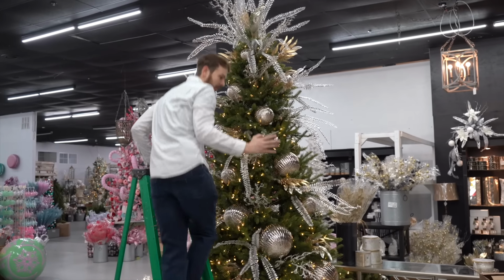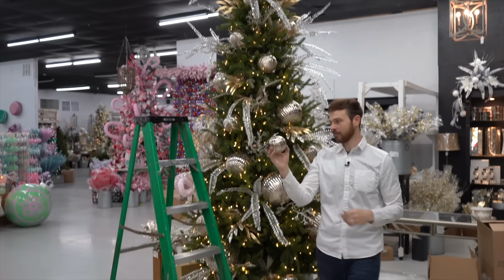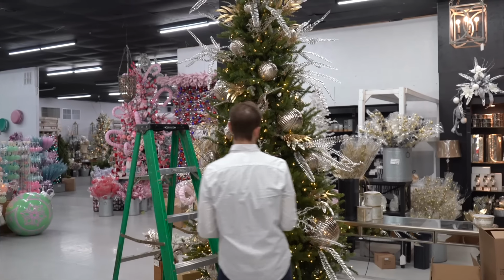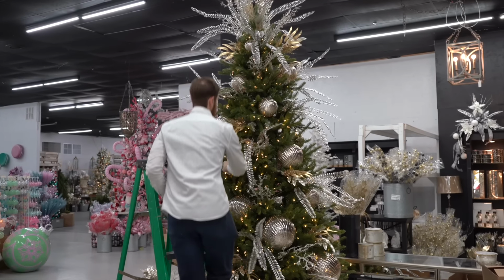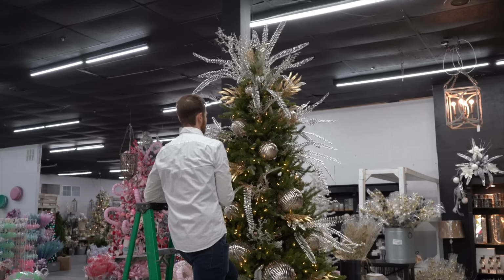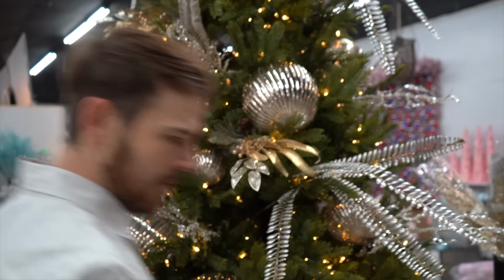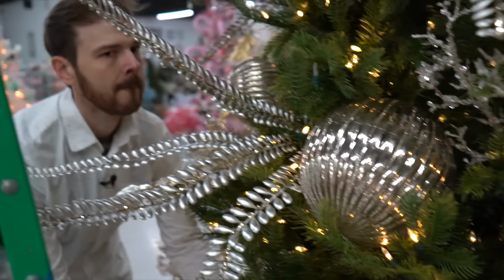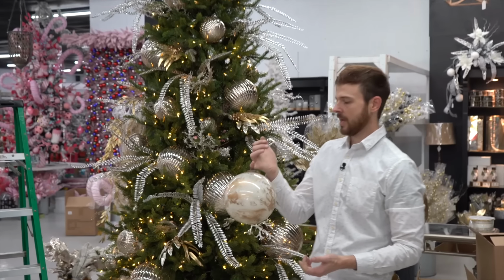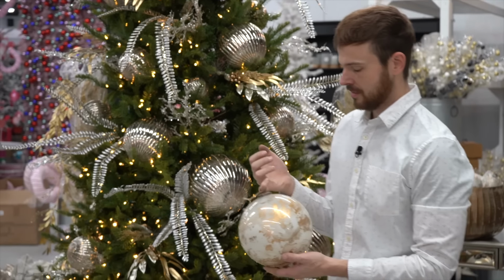So I have added four different sizes, including 100 millimeter or 4-inch, to the tree. So this is 10-inch, 8-inch, 5.5, and 4-inch. Or yeah, I think that's right. So now we're going to be adding, I guess, one of our customers' favorites last year.